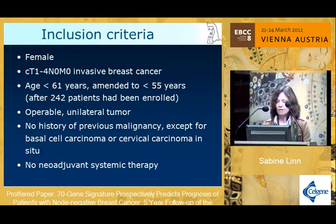This slide summarizes the inclusion criteria, which were rather standard. Especially only node-negative patients were allowed, and patients were required to have an operable tumor, unilateral and unifocal.